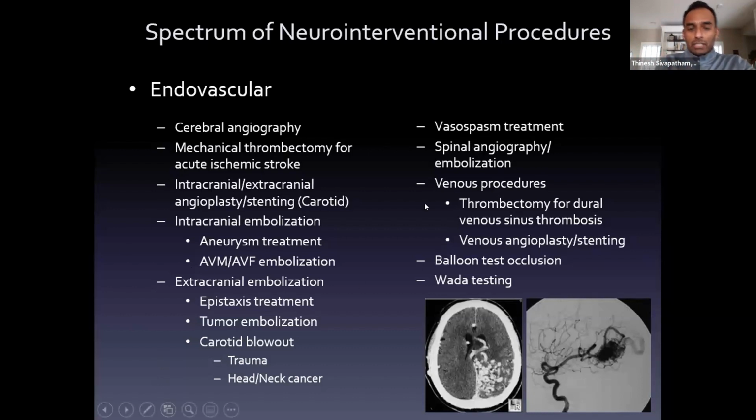All of these procedures I've talked about for the brain, we can also do in the spine. So we do angiography, take pictures of the blood vessels in the spine, and also can do all sorts of embolization procedures in the spine. Most of these procedures I'm talking about involve the arteries, which are the high pressure system that carry the blood from the heart through all of the tissues in the body, including the brain. And then the veins are the vessels that drain the blood back to the heart. So that we can also do similar procedures in the veins.